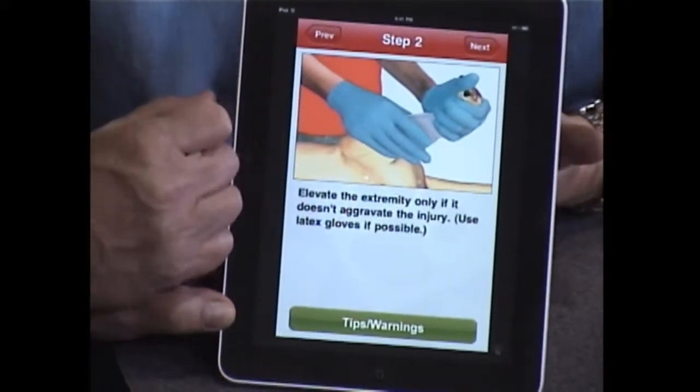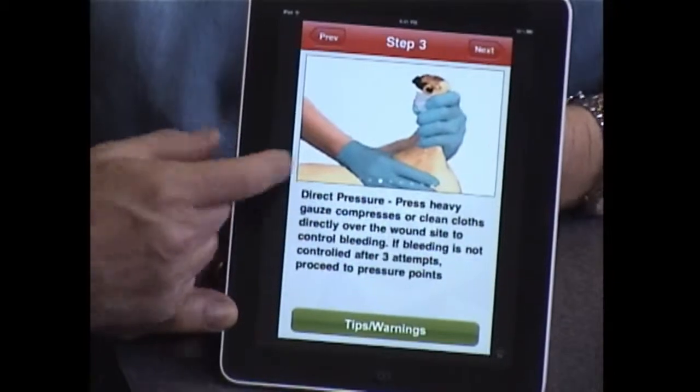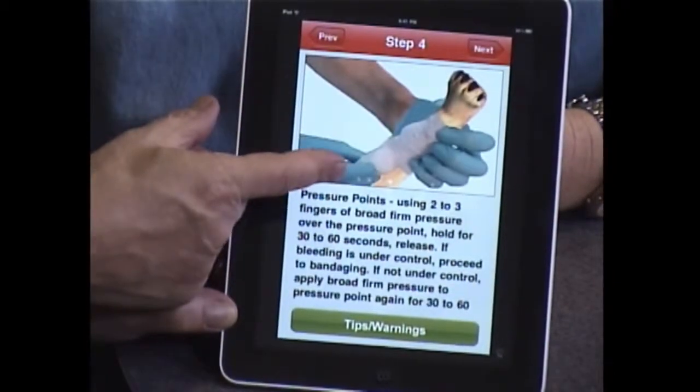And then this is a bleeding one. So we have elevation, direct pressure, pressure points. Show the pressure points we're talking about for the pet.